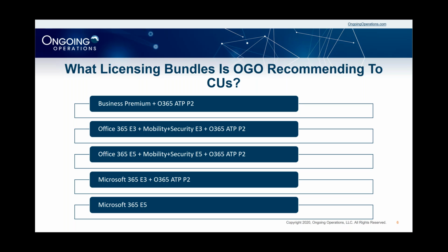When we get to the enterprise packages, E3 does not come with a lot of extra add-ons. It does come with some of the advanced compliance functionality that larger organizations are going to need, but when we looked at it, we thought we needed to add on that mobility and security, which is going to give us that conditional access in the mobile devices, as well as that advanced threat protection that we talked about above.